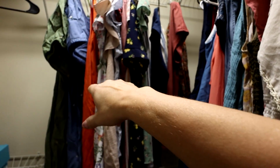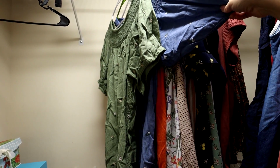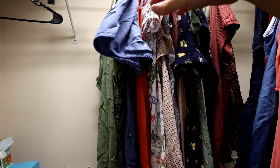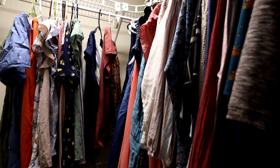These ones I got at Old Navy last year, but look how wrinkly they are. I don't like buying stuff that wrinkles, and I got these. I thought I liked them. I'm not really sure. I feel like it's not super comfy from what I remember, but we're gonna see. So yeah, I'm gonna have to pick out. This is like good for summer.